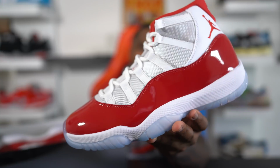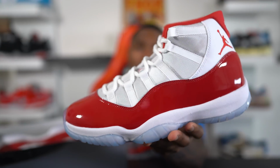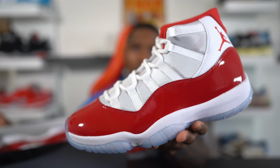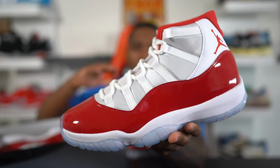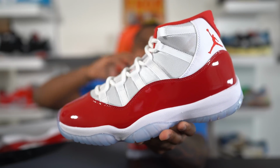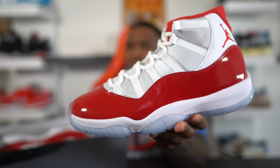Good God, look at these joints, bruh. Beautiful. A beautiful, beautiful shoe. Just like all of the models that came out before this one the last few years, they did decide to go with that high patent leather cut. I think the first shoe was the Space Jam or the Concord? I think it was the Space Jam that had that high cut patent leather, then everything followed with the Bred, the Concords, and everything else, and now we get these Cherry 11s with the high cut patent leather that I'm actually a huge fan of.